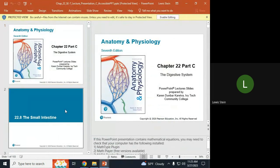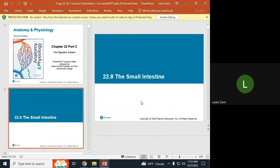Part C. So we should easily get through this and maybe even begin our journey into the wonderful world of the kidney.